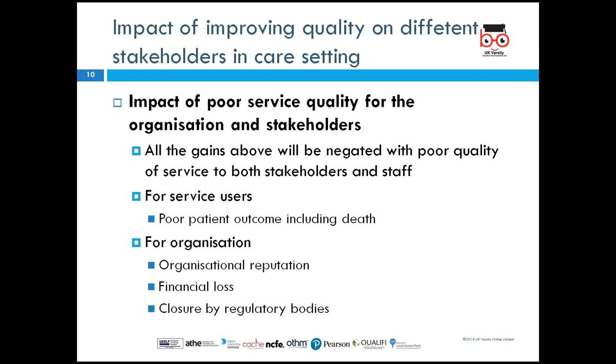Recently, the Care Quality Commission (CQC) has closed down a lot of care homes because of what? Poor service quality that they provide to residents in the care home. There are some sections of hospitals which have also been closed by the advice given by the Care Quality Commission, the watchdog. Why? Because of poor service quality.